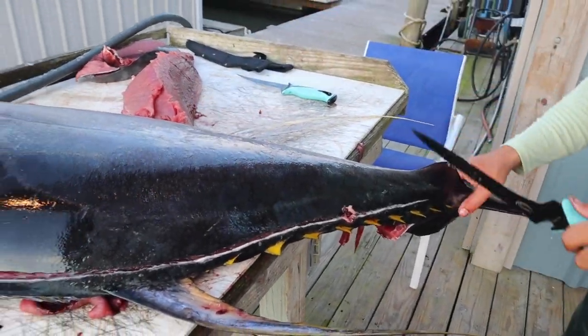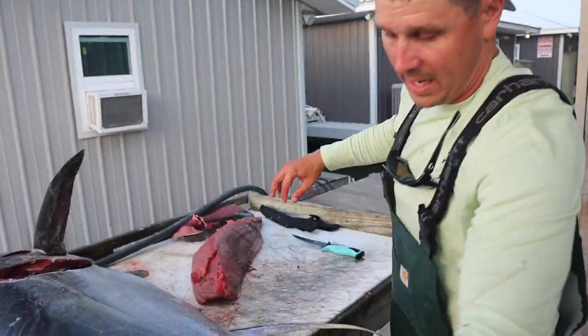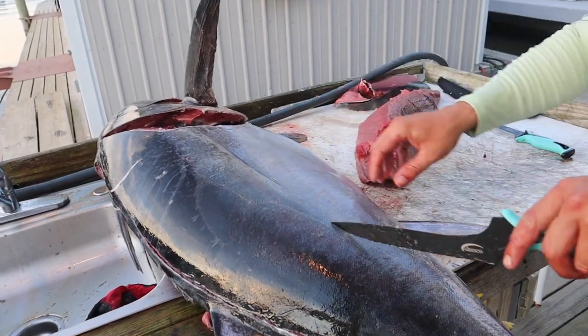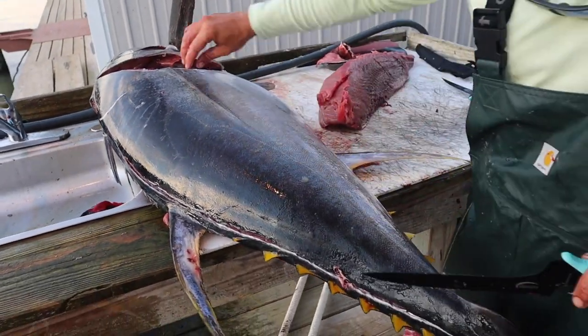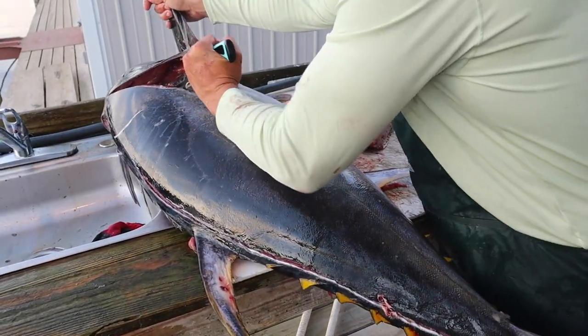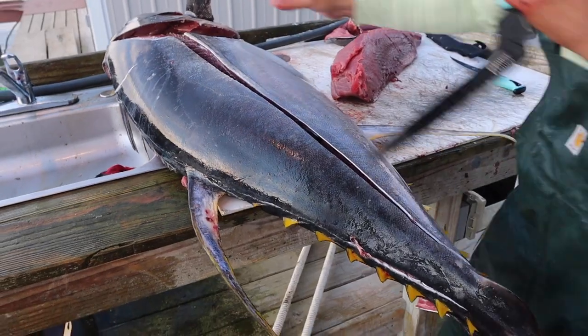Going to town. So what I like to do here is I like to outline it first. So I take it right down the backbone. And then they have a bloodline that runs right down there. You can almost see it on his skin. I just take this knife and I rip it right down either side of it. Just like that.